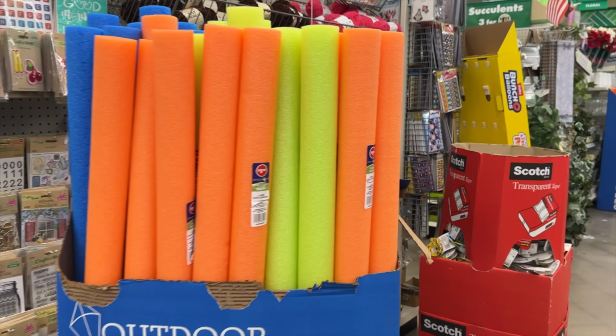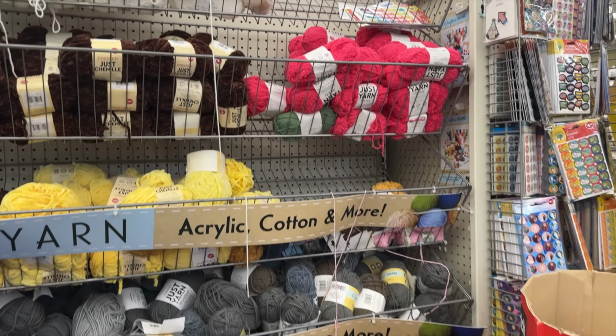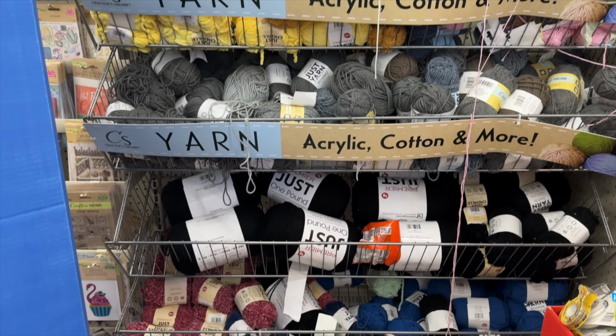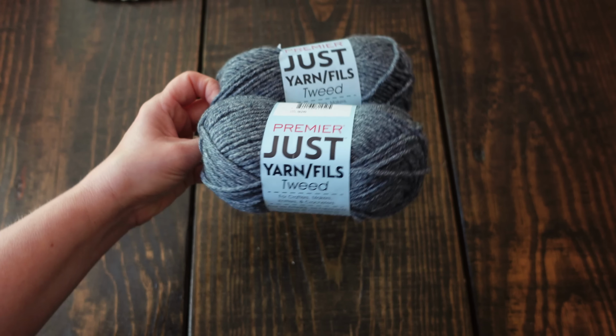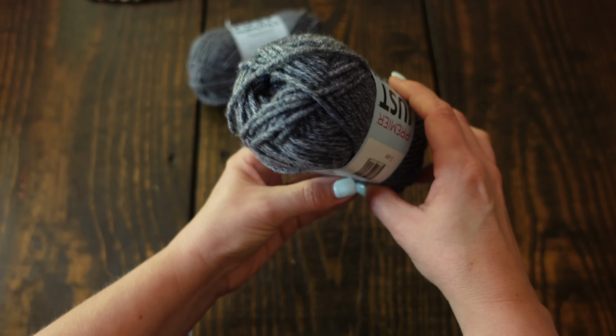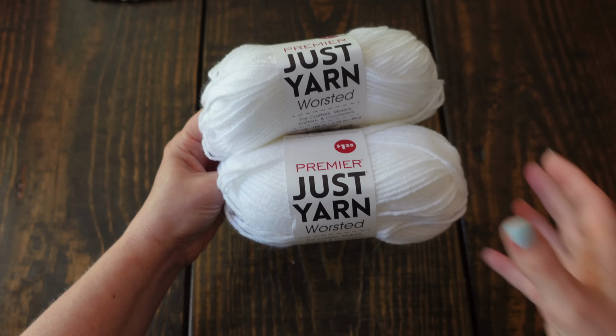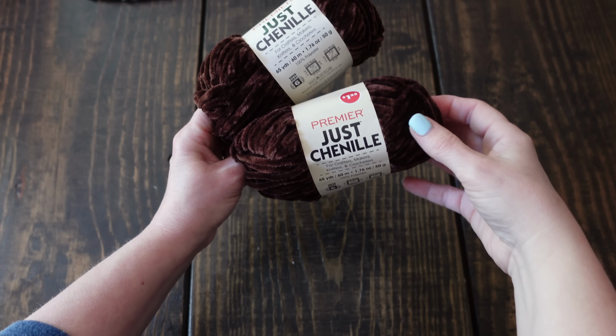The first thing when I go into Dollar Tree is I immediately always go to the yarn section. I will say that today they didn't have as much yarn as they normally do, but I usually stock up on a few skeins just because this is a really great yarn for the price. I got 2 skeins of Just Yarn Tweed in the color Denim. I also got Just Yarn Worsted in the color Moss, and 2 skeins of the Just Yarn Worsted in white. I also got 2 skeins of Just Chenille in the color Cocoa.